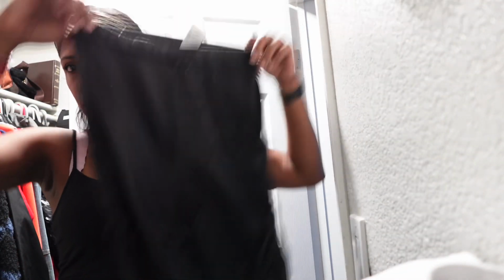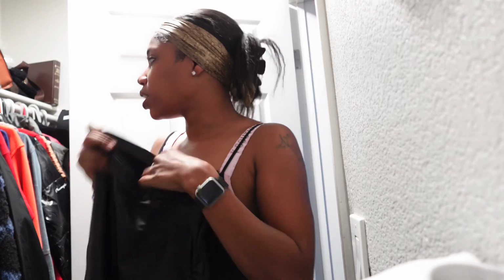So I got these pants, y'all, for the Nicki Minaj concert, and it was so much fun. But I got it from Shein. They're like this material. You hear it? So yeah. But these are so freaking cute, y'all. So I had this shirt. I mean, these pants.